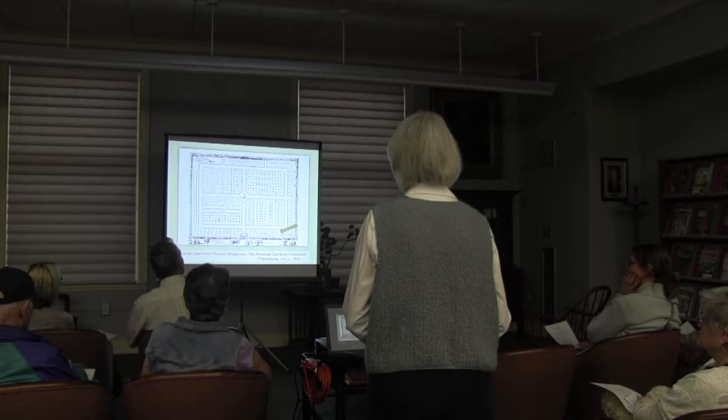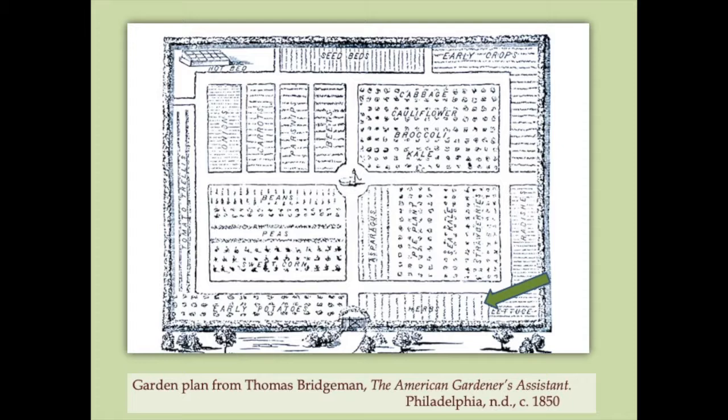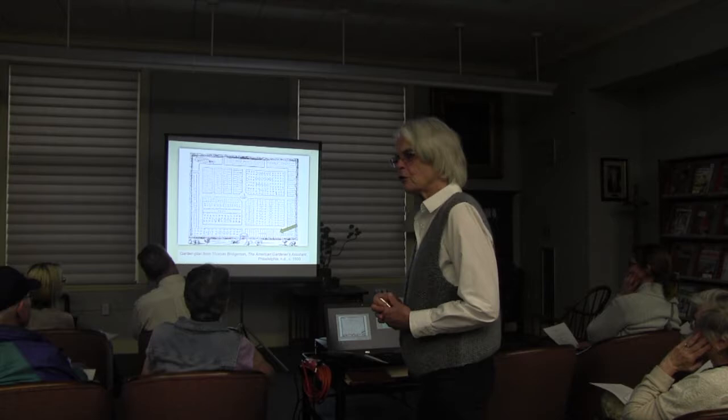And here's a garden plan from Thomas Bridgman's American Gardener's Assistant. And you can see a variety of different common vegetables growing in this kitchen garden plan. And right down here at the bottom, a bed devoted to herbs. And that would include not only cooking herbs, but also the favorite relied upon herbs that people might use for their home remedies.